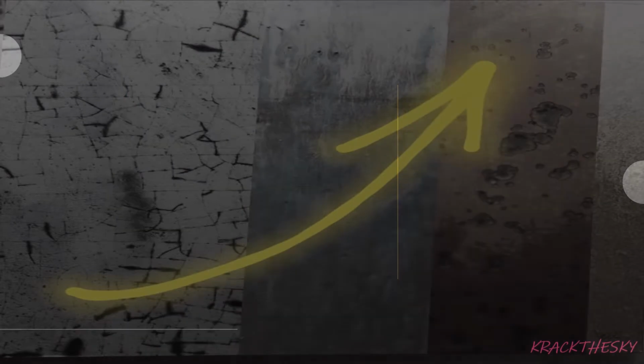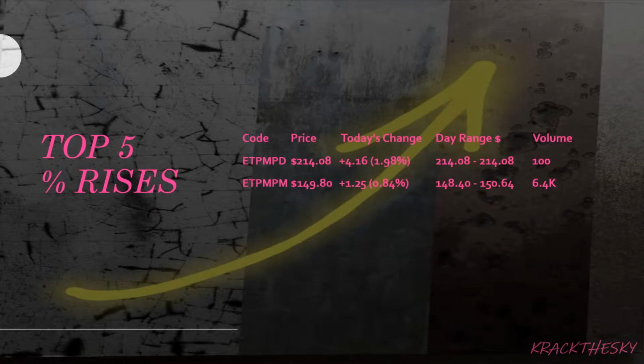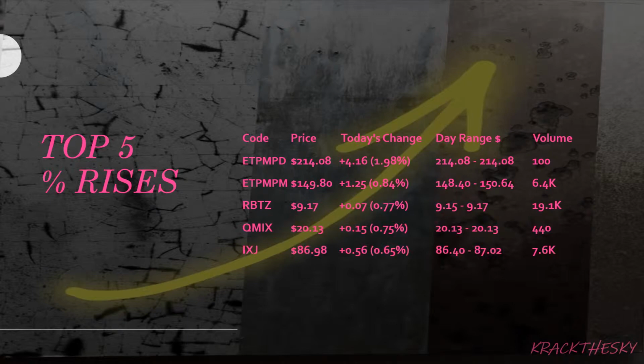Moving along. So top 5 percentage rises, we have our physical palladium ETF. We have our physical metals ETF. Both of the physical metals for those ETFs are held in HSBC Bank in the USA. RBTZ is our BetaShares Global Robotics and Artificial Intelligence ETF. QMix is the State Street Spider MSCI World Global Quality Mix Fund.